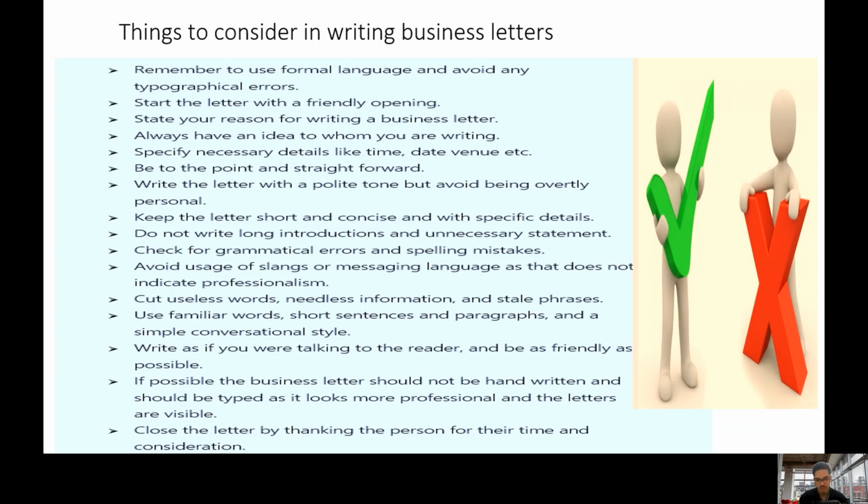Especially when it comes to typing nowadays, a lot of people might be good at not making spelling errors when writing things down, but when you're typing, sometimes you type too quickly, you miss a key or two, things happen. So make sure that when you're typing, you don't make any spelling mistakes and use formal language.